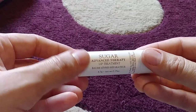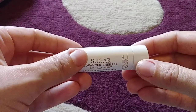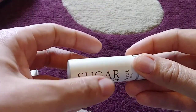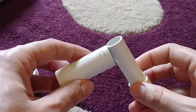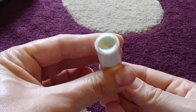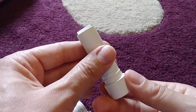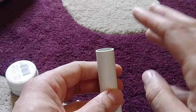I used up this Fresh Sugar Advanced Therapy Lip Treatment, my all-time favorite lip balm. It's pricey. It's $20-something for this, but it's so good. I don't buy it all the time, but I do occasionally buy it. I've dug out the product with my finger, so I pretty much used up all I can without getting a brush down in there or anything. It's just a super soft lip balm, and it smells like lemon meringue pie.